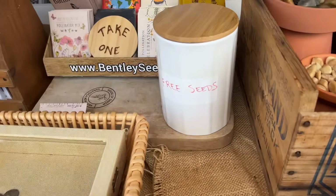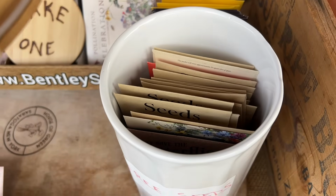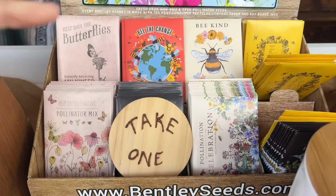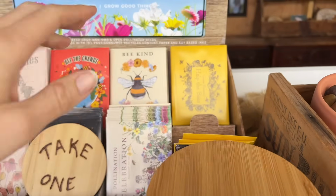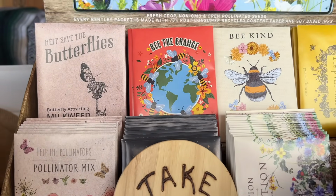Over here are free seeds that I harvested on my land last year, like milkweed and goldenrod. But what was really amazing is I found a local seed company that's only a town over from me, Bentley Seeds, and they gave me this pollinator display for free. So all of these seeds here are free.